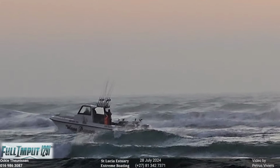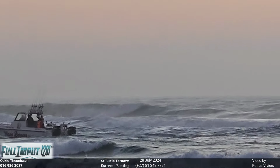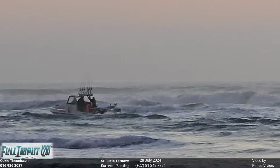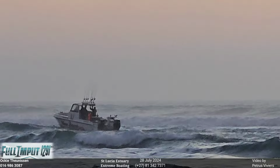He's waiting in that channel over there. There's a gap on his right hand side. He's just waiting for the set to wash through. There's the gap right over there. If he runs further north, it's going to become a difficult launch for him.